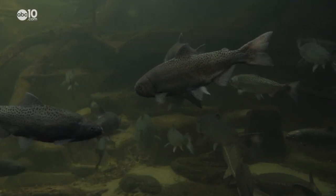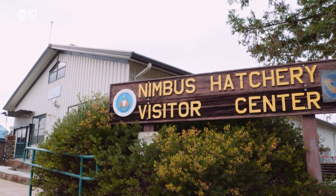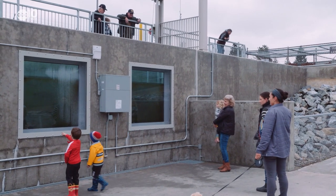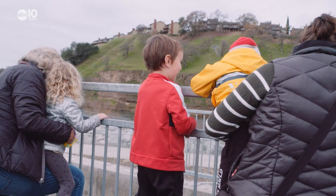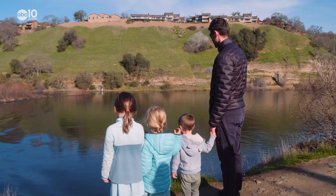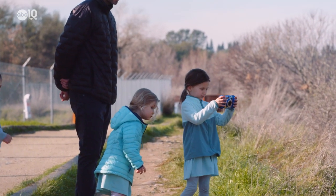The American River Nimbus Fish Hatchery is full of life right now. During the fall and winter months, salmon and steelhead are spawning, and now is the perfect time to watch fish make their way up the hatchery's fish ladder. The Nimbus Fish Hatchery is one of the most visited fish hatcheries in the state, and it's completely free. Every year, thousands of people come to watch the spawning process.